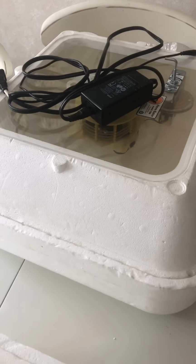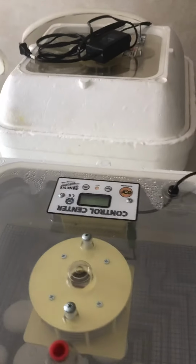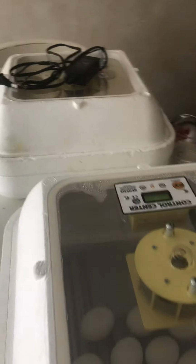All right, let's show you. That's the extra incubator. It's kind of old and beat up. It's one of our old ones, but I'm going to get that set up for next week.